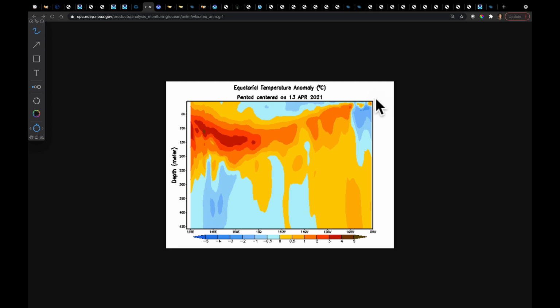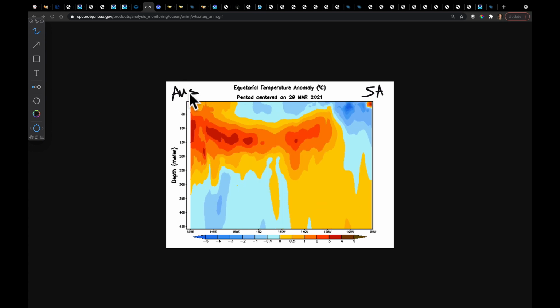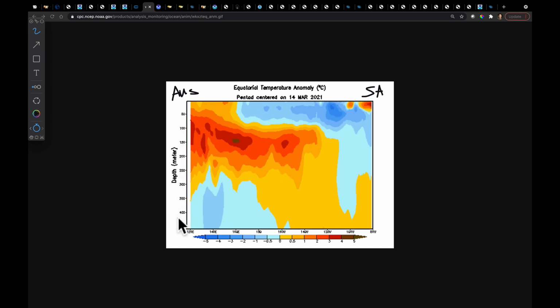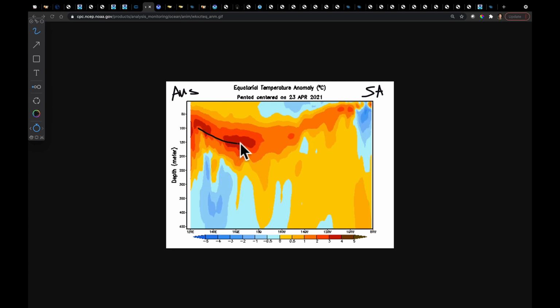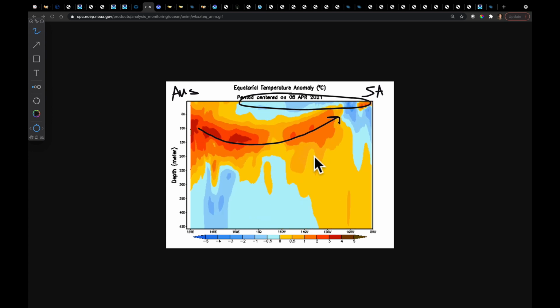So you notice if you go over here, this would be South America, okay? And this over here would be Australia. That line that connects the two right here across the top, that's the top of the ocean, right? And this is going down in depth. Now what you're watching here is going back through March and then into the month of April. This is kind of the warmer tongue of water that is now starting to surface right here where you saw those ocean temperatures moderating as of late.